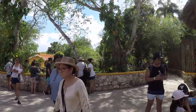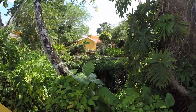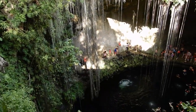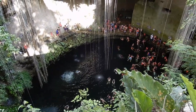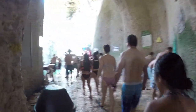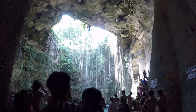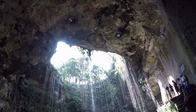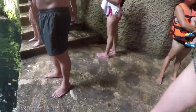Very much set up like a bit of a theme park with restaurants and gift shops. And I think this whole barrier around the cenote it killed. There we go. Cenote Itkil. Oh yeah boy. Look at that. Now you know why it's so touristy. Right, I'm going to do the jump.